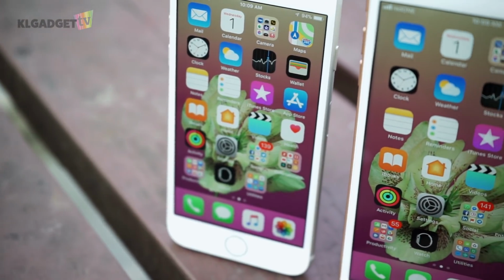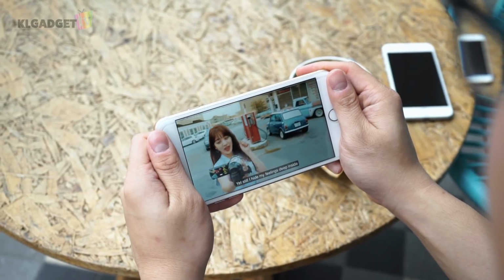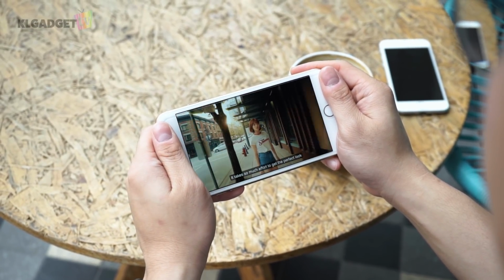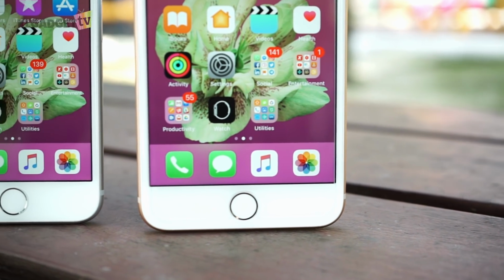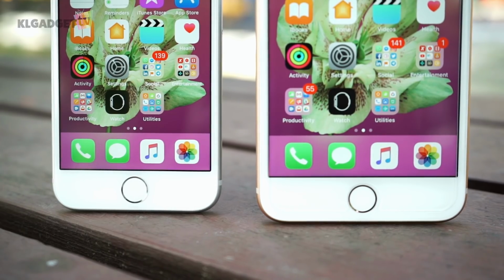As for the front face, well, it is still a good thing that Apple has kept it that way, because the bezels serve as a great palm rejection feature when you hold the device in landscape. And on the bright side, there's still a home button and Touch ID if you don't like the idea of using your face to unlock your phone.